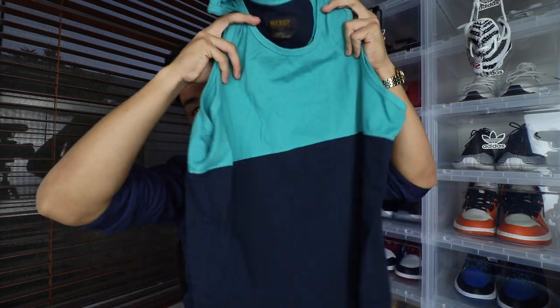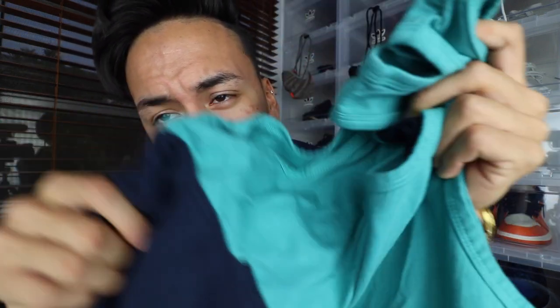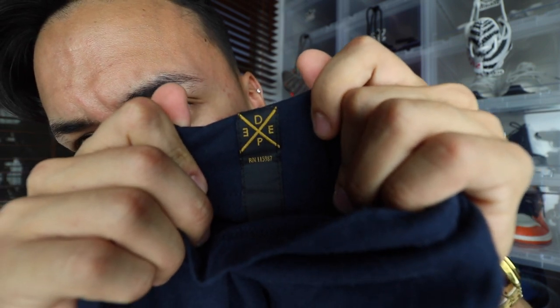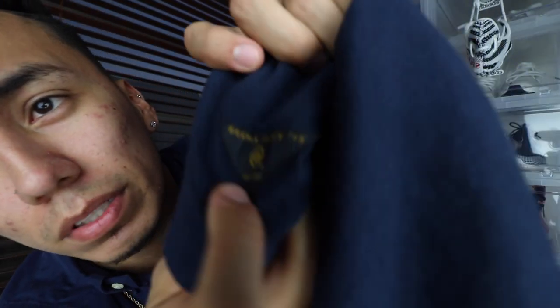Next up, they sent me this tank top right here, which has a Tiffany blue on top and then a navy blue on the bottom. It is split in the middle, and it is by the company called 10 Deep. On the other side, it has this little detail, which is embroidered in, which is pretty dope. It says 10 Deep. Another little detail is this tag on the back of the shirt, which says Deep with the X's, which is a very common thing to do nowadays. And on the front, it has this little triangle that says Better Since 1995. Well, it's 95 with the apostrophe, but that means 1995.